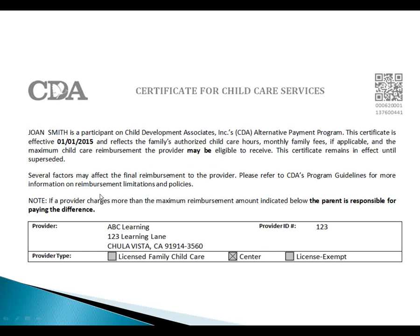And it will list the provider information. So any certificates you do receive should only have your provider information listed here, and we'll tell you what type of provider type we have you listed under. If you feel there's a discrepancy in anything, please notify your provider specialist if there's a change in provider type, because that will reflect a difference to the reimbursement that we give you weekly.